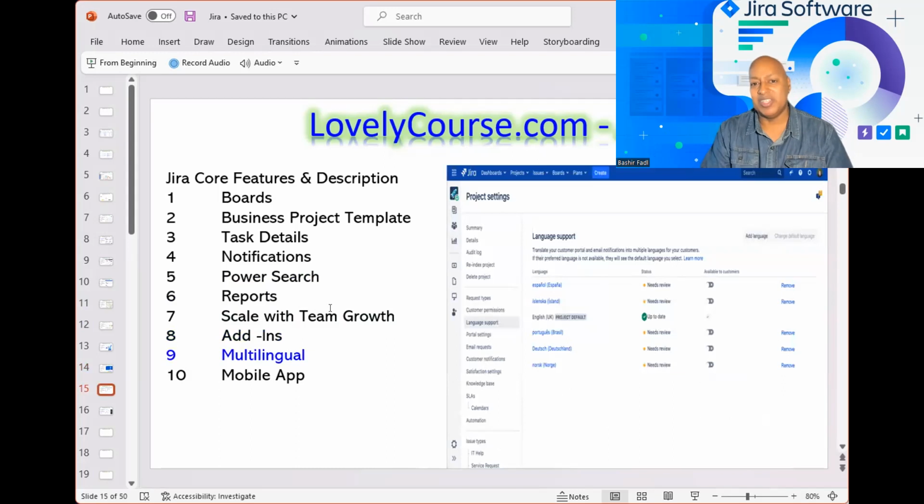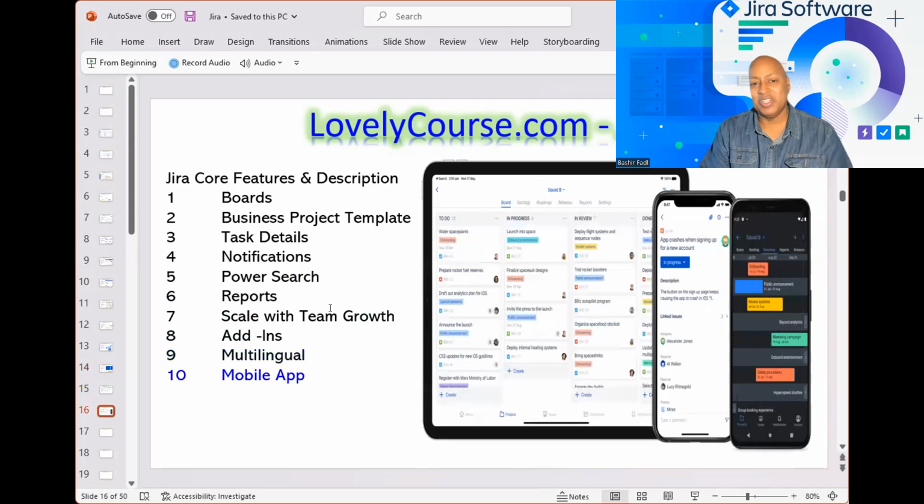Multilingual, there's a couple of projects that we worked with. I had a project where we had partnerships in Japan, so we needed a different language in there, or Dubai, where we needed something such as Arabic. So one thing that's nice about Jira, it supports multiple languages. Finally, as I mentioned earlier, I can track things through the web portal, but more importantly, you can download the app, and now through the app, you can track your assignments and tasks and so on. So it has a mobile app that goes along with it.